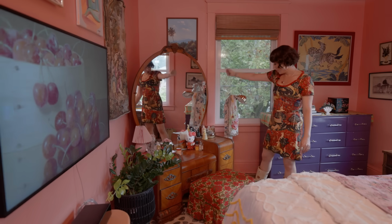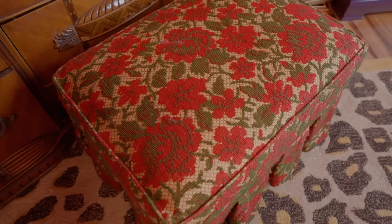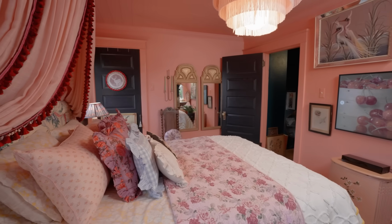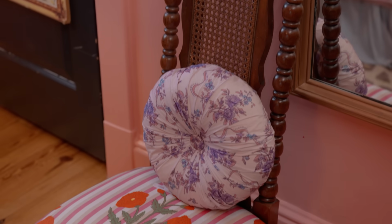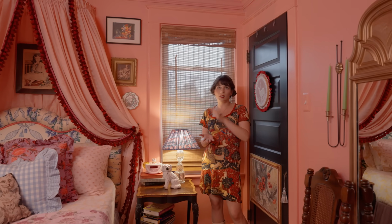I love how the mirror is so big, and I found this little ottoman footstool on Facebook Marketplace, and actually my grandparents had the same one when I was a kid. I found this weird little chair at a consignment store, and then I just recovered it with this really beautiful poppy block print fabric.